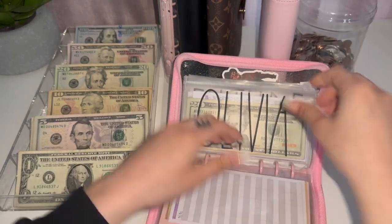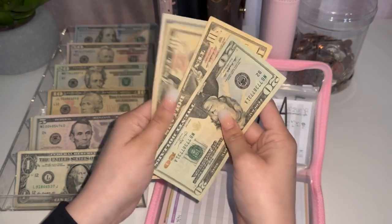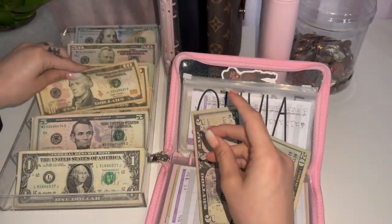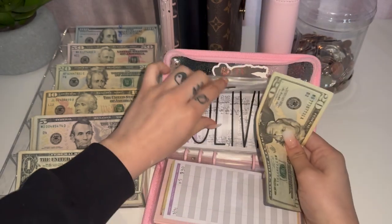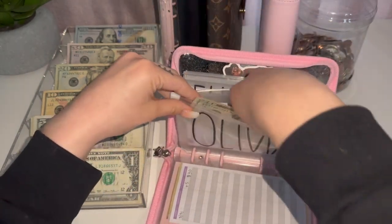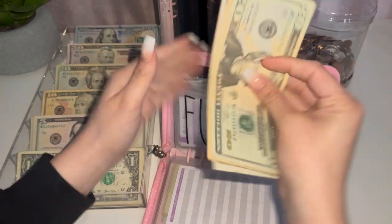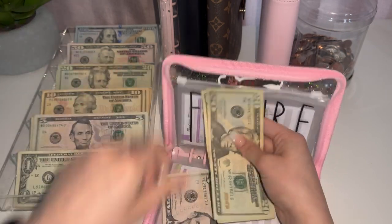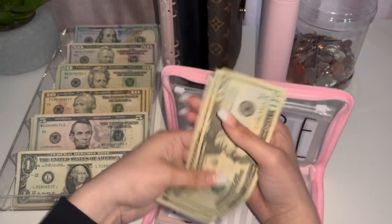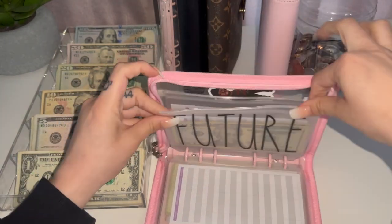30. Alright, the next two envelopes have the same amount, Olivia and Future, so let me see what I could do here. 20, 30, 45. Okay, I'll drop the two 10s for a 20. So 20, 45. I think the same could be done here in future. Yep. Okay, so it still has 45. And then goals, I just added a 5, so that can't be any more condensed.